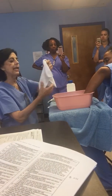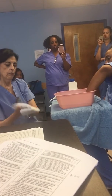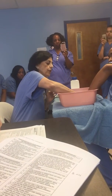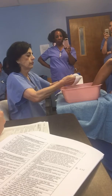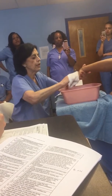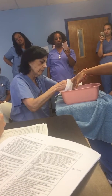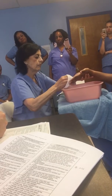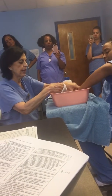I'm going to make a mitt, a washcloth mitt. I put it in the water. I put some soap on it, and I wash her hand. I support her wrist. I'm going to wash in between each finger. I'm going to ask you to turn your hand around. Okay, you can put your hand back in.